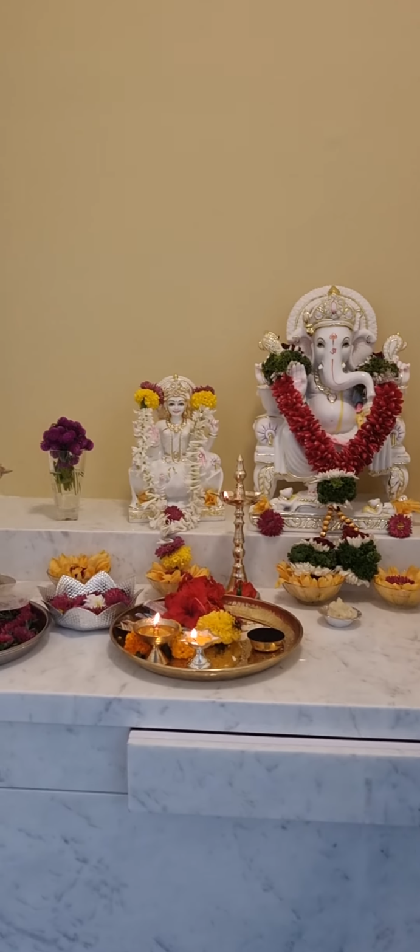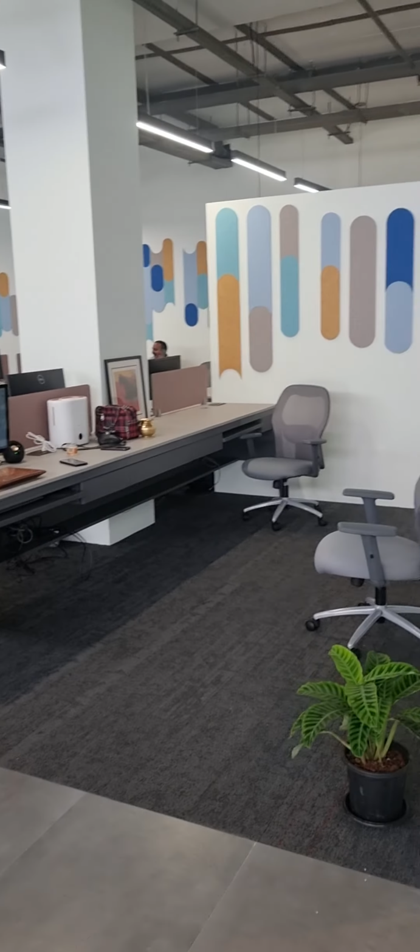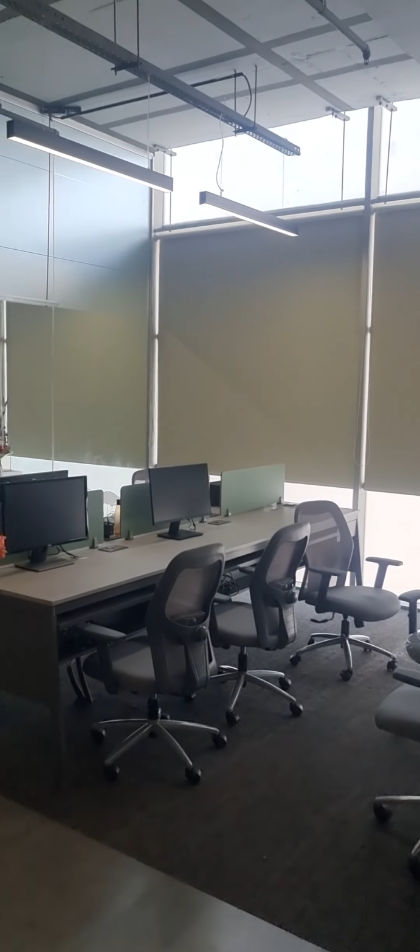And this is the temple, the place for prayers. The director's cabin. And they have fit in 69 workstations here. Good, 69 workstations.